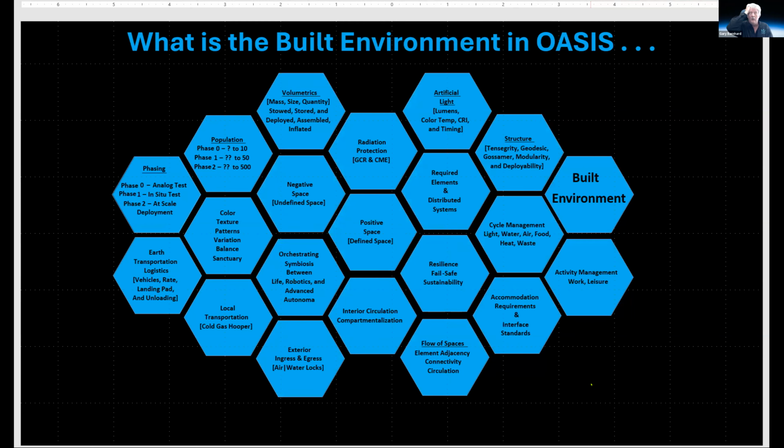In what we've gone off and done in terms of the OASIS project, looking at the built environment, we've taken a dive into each of these array of questions at some level, and the point is to take it to the point where we can start making connections between disciplines, start making connections between work that's been done by others.